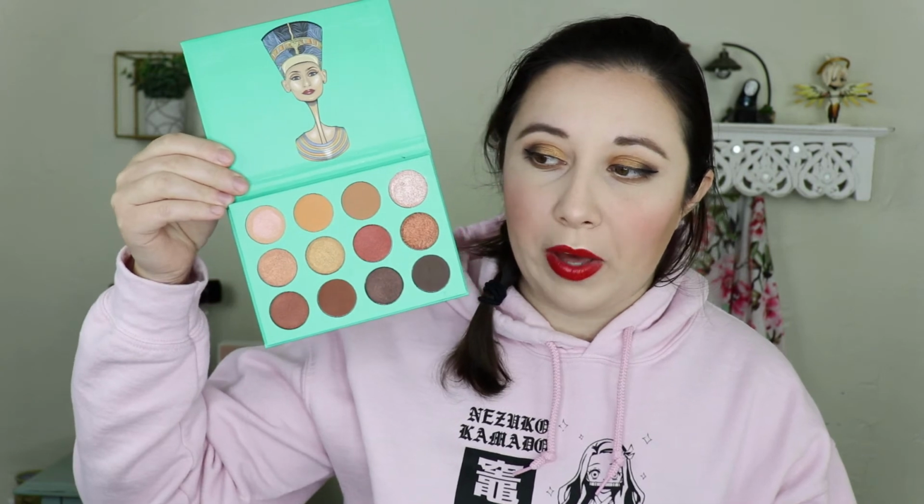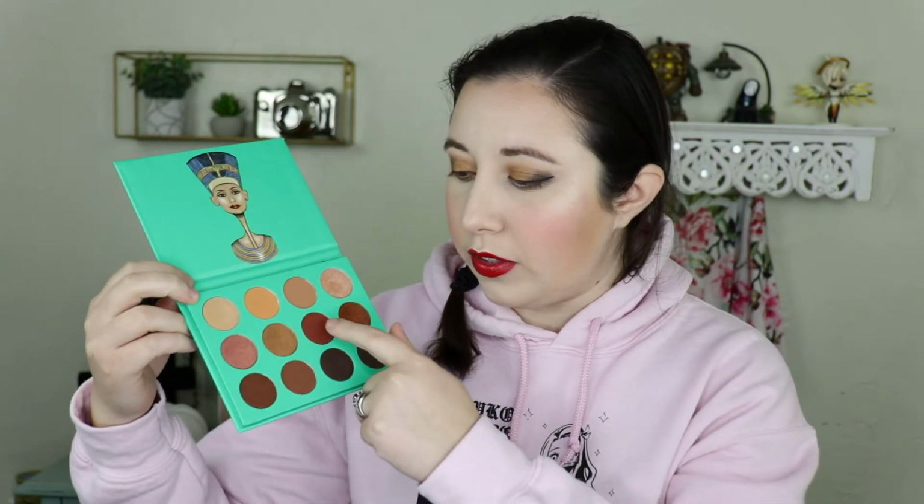Alright. So the eyeshadow palette that I had this month is the Nubian Palette by Juvia's Place. Or is it just by Juvia's? I think it's just by Juvia's. But very neutral palette. Don't have any complaints about this. I did stay more to the neutral side. I didn't really use these reds.